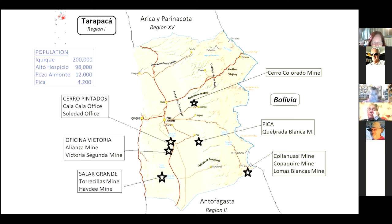And then as we go further south towards the border of Antofagasta, we have the Salar Grande, which is a great salt plain, which is millions or billions of tons of spare salt in reserves. The Torrecillas mine, which is a famous mine for a lot of microcrystals of canutite, etc. We'll have to miss that, I'm afraid, but we'll visit the Haiti mine. Haiti, or as it's pronounced in Spanish, the Heidi mine, is actually the Spanish pronunciation for the girl's name, Heidi. So it's a Heidi mine and Heidiite.